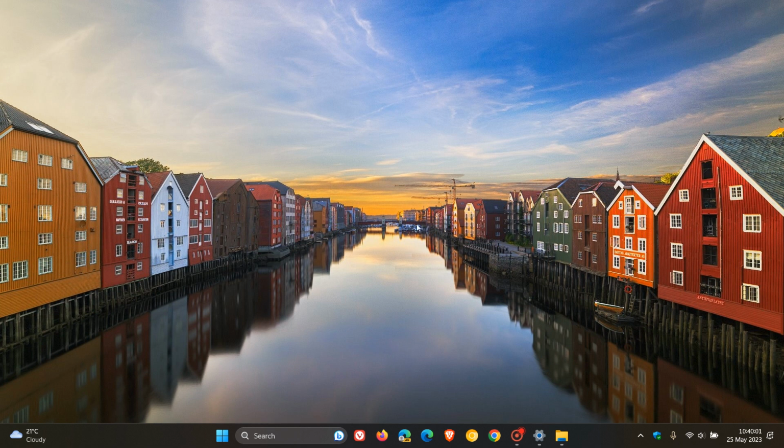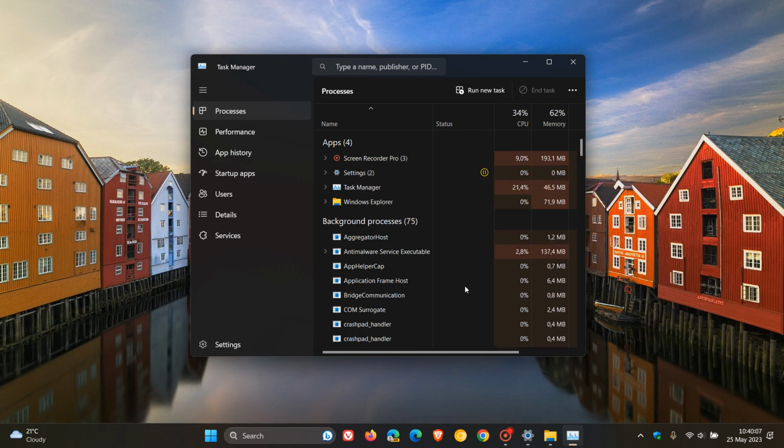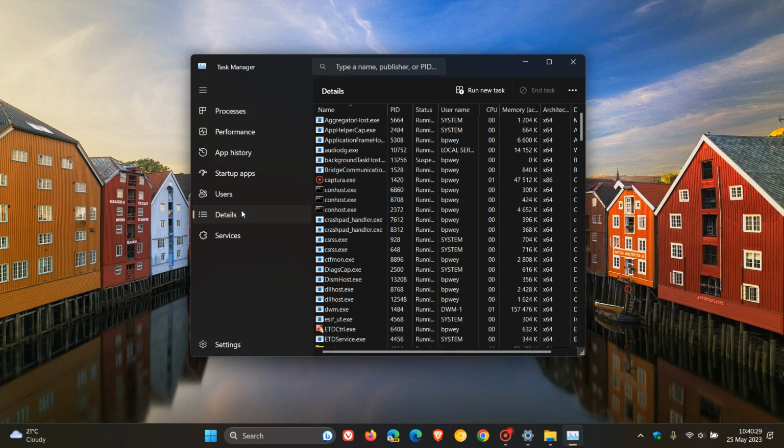Now, the next is also a handy feature for IT admins, which is a feature that introduces live kernel memory dump (LKD) collection from Task Manager. So using LKD, you can gather data to troubleshoot an issue while the OS continues to work, which, as mentioned, is mainly aimed at IT admins. But to get the feature to work and to use the feature, head to your Task Manager, click on Details, and then head to a process.